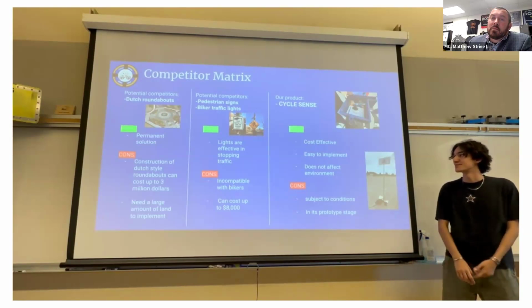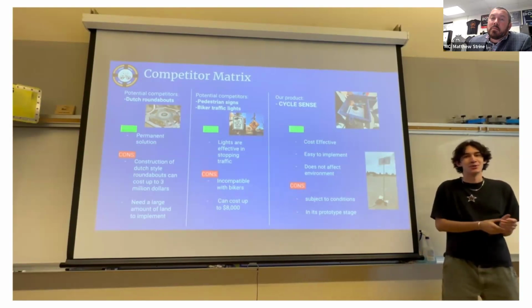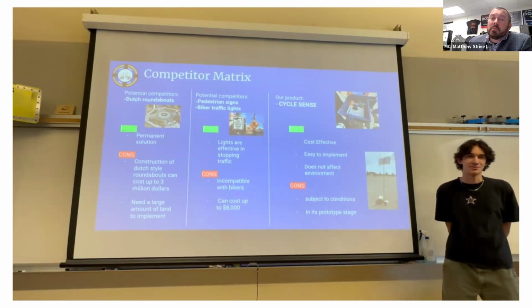Our product Cycle Sense is cost effective, easy to implement, and is able to get built on top of existing infrastructure, so we don't have to add extra costs. The only cons is that it is subject to weather conditions right now, and it's in its prototype stage.